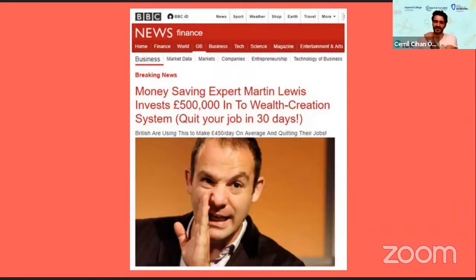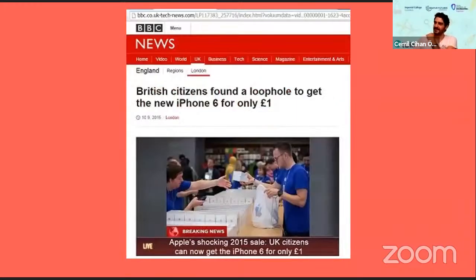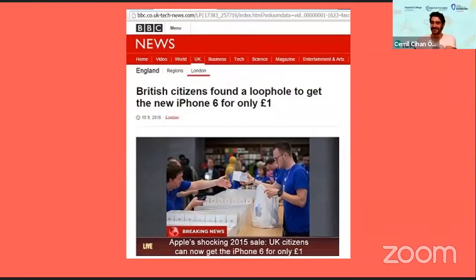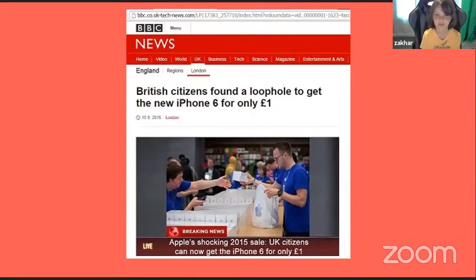Yeah, that's of course. So this is the second one. Zakar, can you read the headline? British citizens found a loophole to get the new iPhone 6 for only £1. So what do you think? Is it fake or real? I think it's fake, because phones do cost a lot of money, and how, like, £1? I don't think that would be true.